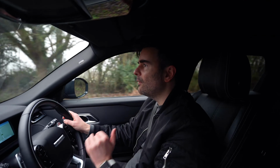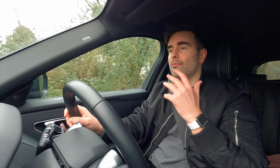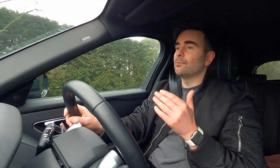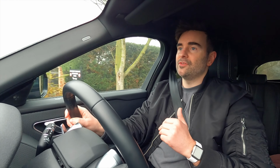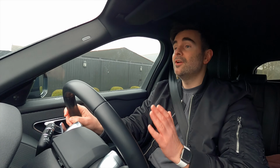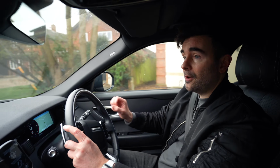Now, you could argue if you're buying a Range Rover, you shouldn't be penny pinching, but the difference between the levels are so vast that it has to come into consideration. And little things like cheaper tax and more efficient, especially in today's economy, you want to be trying to save where you can. So it's another great valid reason why the Velar is the better buy.